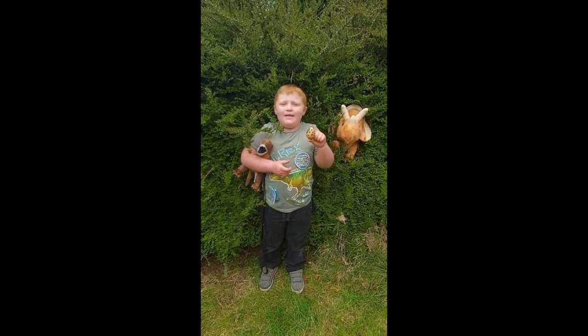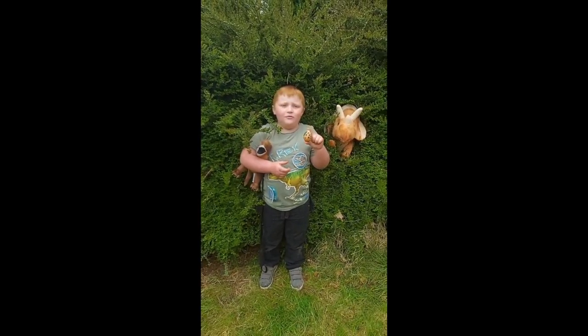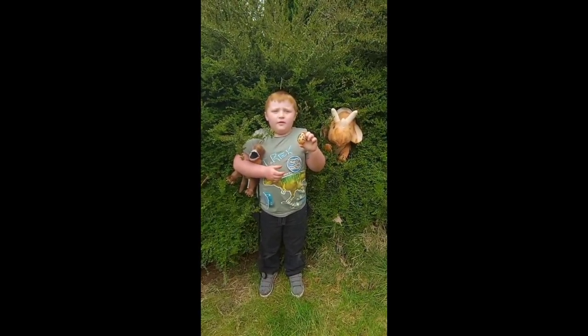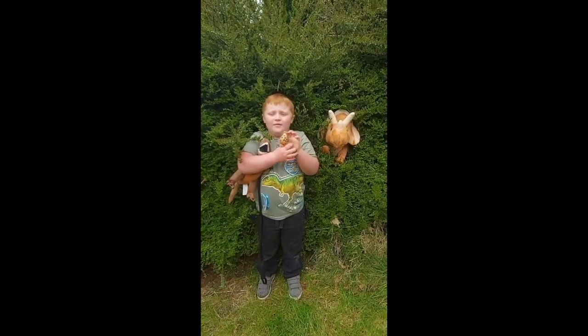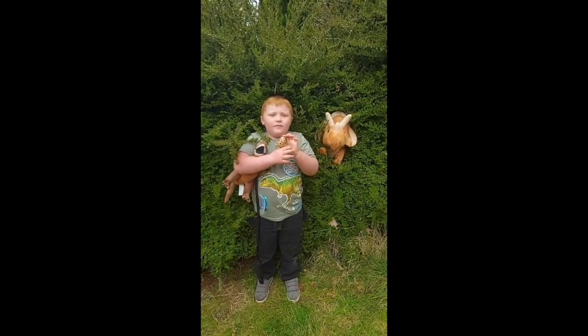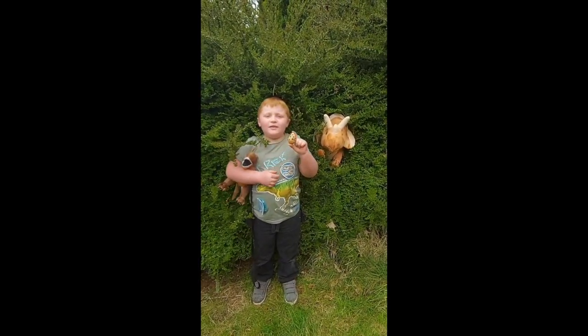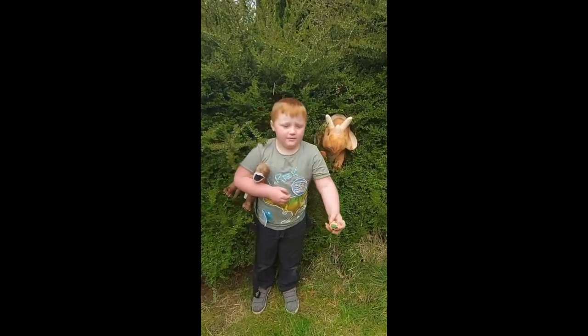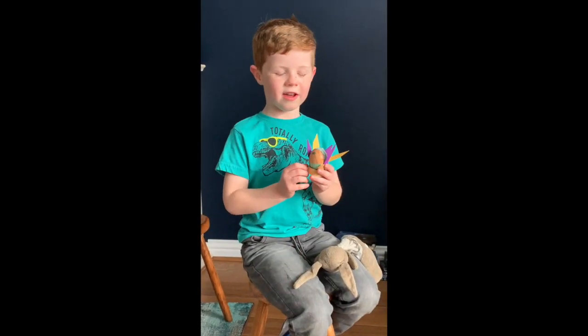My name is Bailey from Carmarthen, Wales. Age 6. This is my Triceratops egg. Triceratops means three-horned face. I love Triceratops. Hi Ranger Chris.